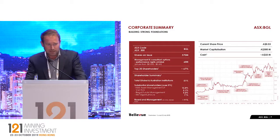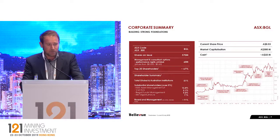A quick snapshot of the company. We're now on the ASX 300 indices. It's been a good share price appreciation over the last 18 months, and this is all on the back of resource discoveries and resource growth, and obviously the grade being very, very high. And as I said again, we expect that to continue.